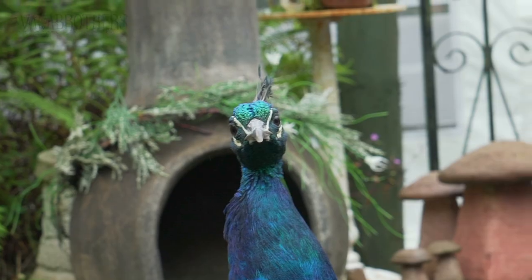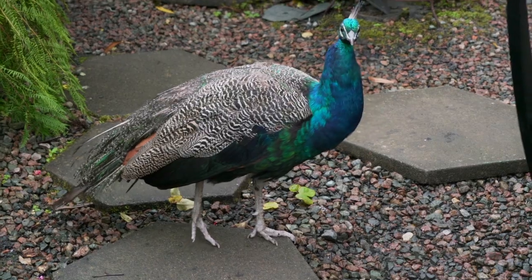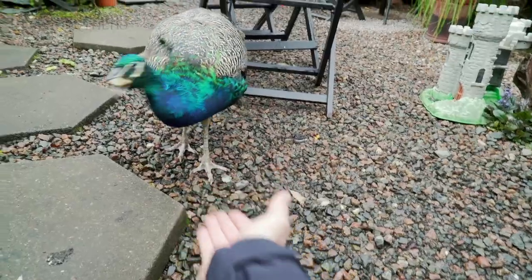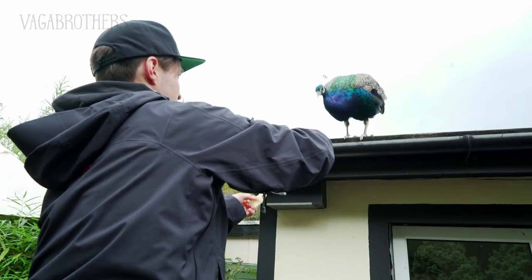Just stopped in for a quick cup of coffee and apparently there are peacocks in the backyard. Peacock whisperer.